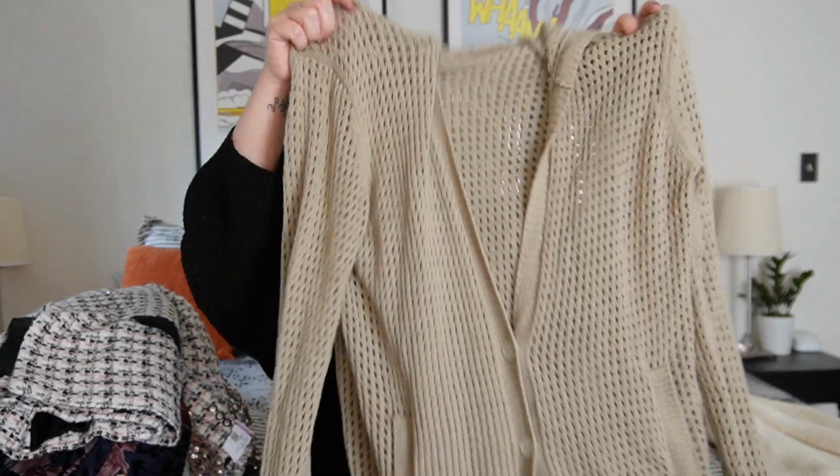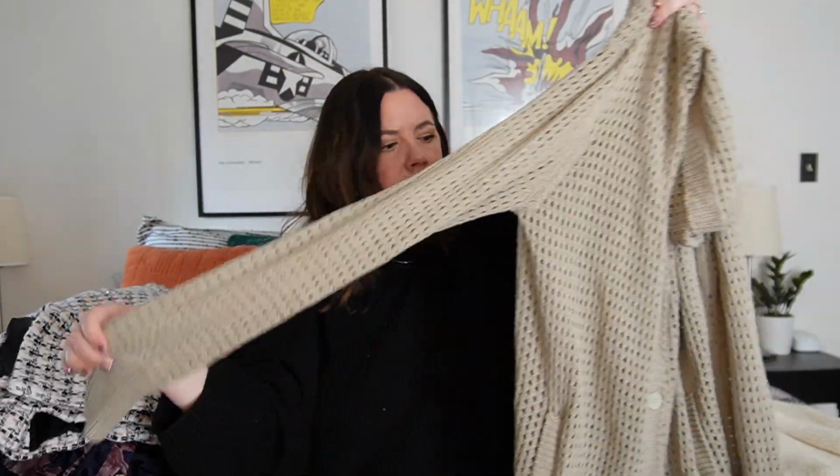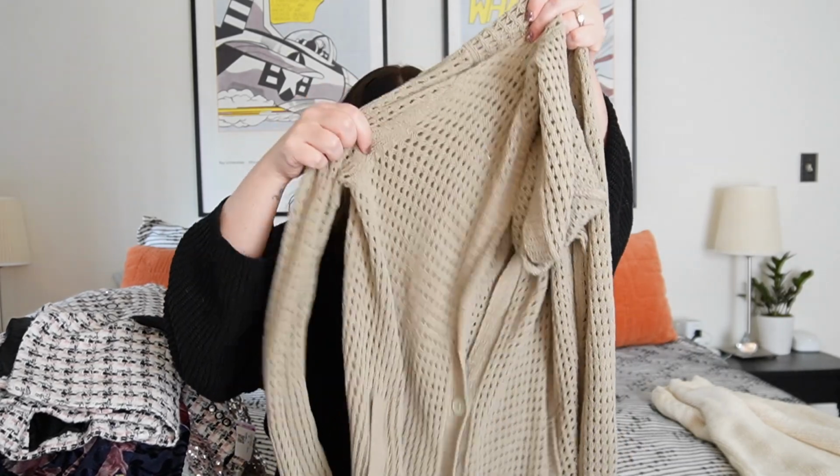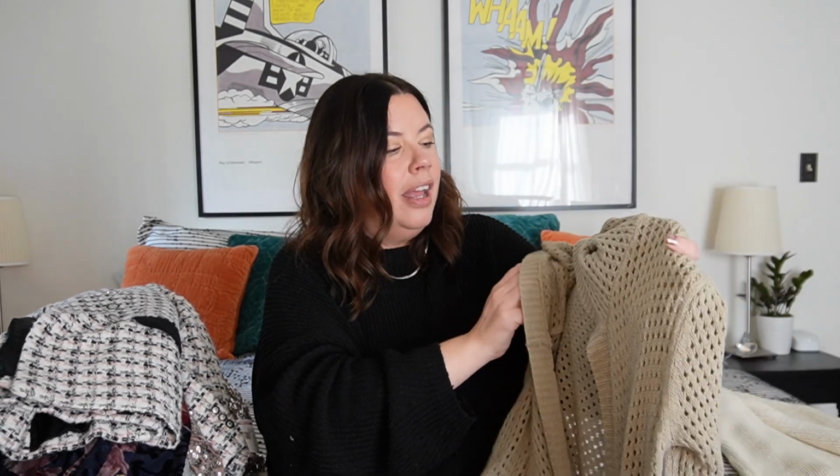It's 100% cotton. It's hooded. Long sleeve. It's got the most beautiful drape to it. I mean, there's a lot of people that are like, oh, well, cotton is not expensive, and you can get a cheaper all cotton sweater, but let me be real with you. There is a wide spread between cheap cotton and high quality cotton.